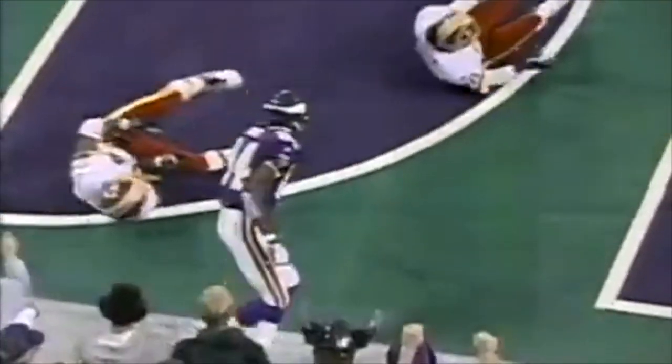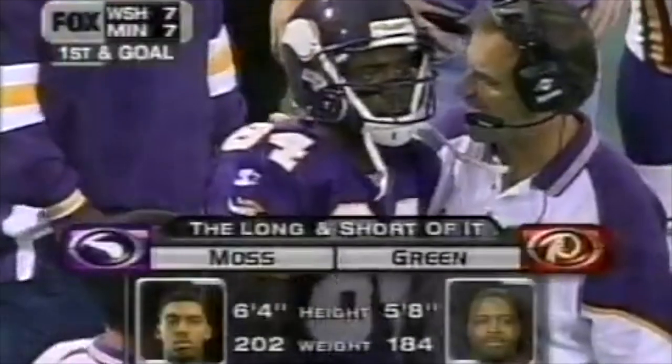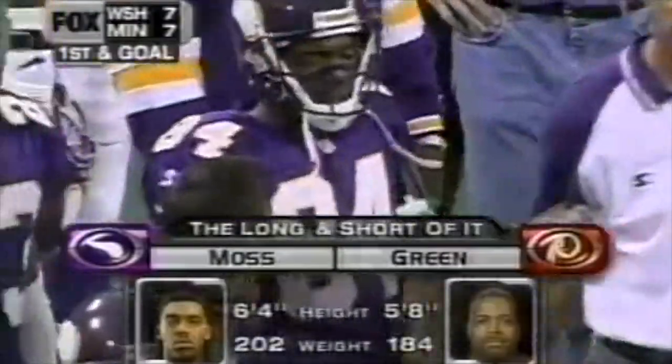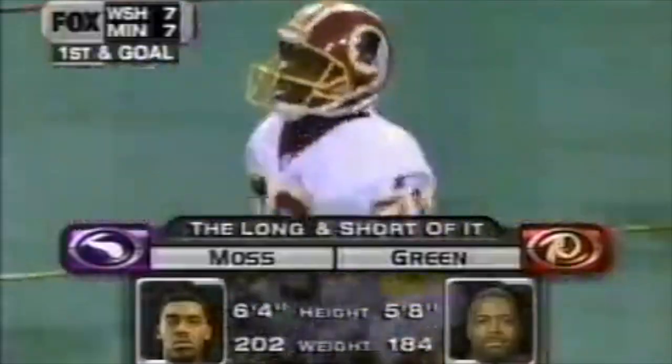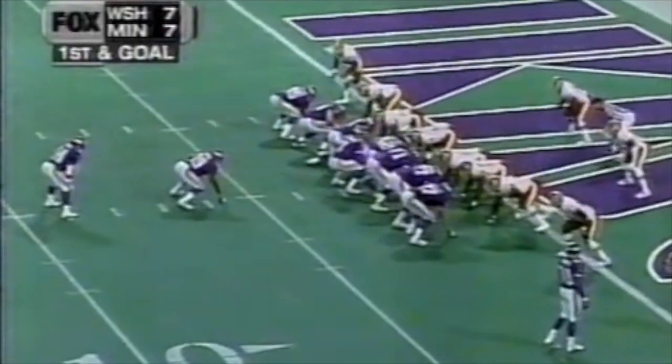And Darrell went up over the top. But you could see him. I mean, Darrell Green is not a real tall guy. He's only about 5'8" or so, 6'4" for Randy Moss. But Darrell Green can make up those 8 inches with his brain. Making a hit coming up.